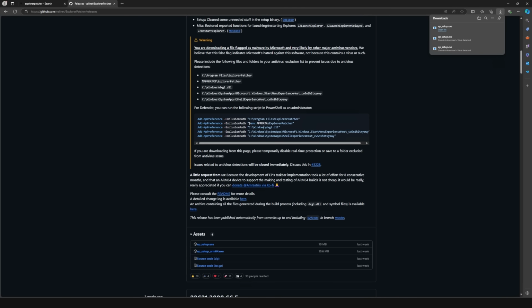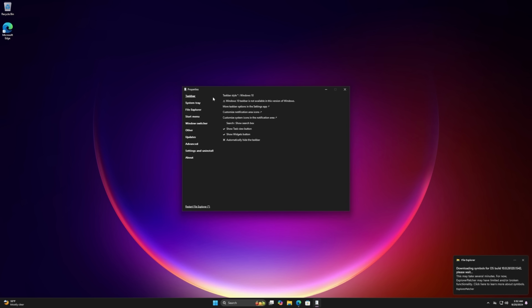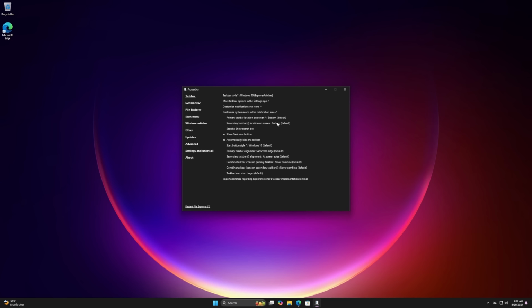So I had to add all that stuff to the safe list. I had to go in and add everything, tell it was safe. And now it is installed. So there it is, finally installed. Now I can click over here and click on properties. And oh my God, it's beautiful. We can change to a Windows 10 style start menu. I love the fact that it's not as thick. So yeah, that's it. And now we can actually customize our windows.